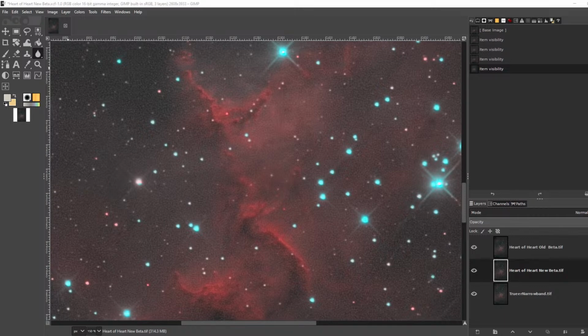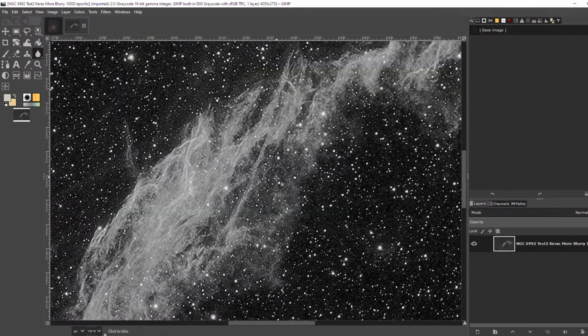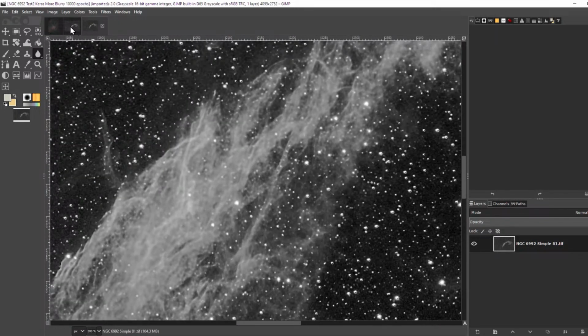I think this is the first beta version when this opens up. Oh, not M42, NGC 6992, part of the Veil Nebula. This is the first one. And then let me see if I can get the second one here. I think the second one should pop up. Again, this is the second version of the beta.